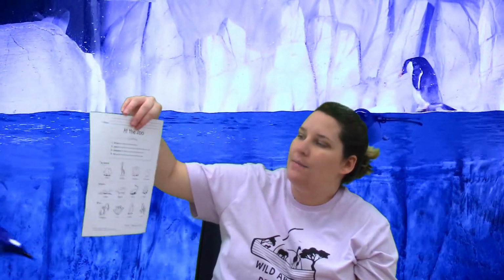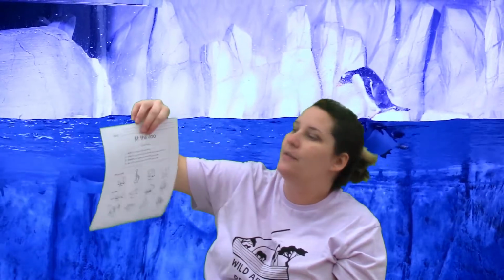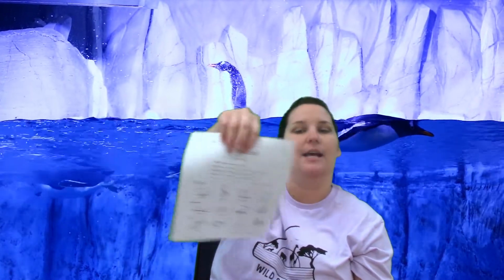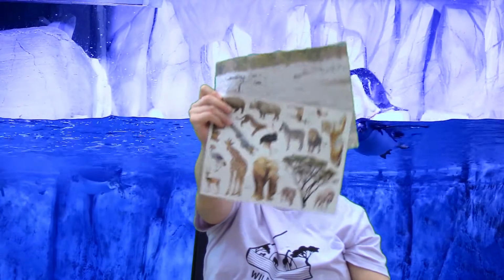Then we have at the zoo. You'll write your name on the line above and circle the animal you would most like to see at the zoo. And then you'll underline the reptile you would most like to see and put an X on the bird you would like to see. And then we have a sticker sheet. So you'll get these cool stickers at the zoo, and you'll get this cool safari-like land. Some zoos have them. And you'll get to put all these stickers on your land at home.